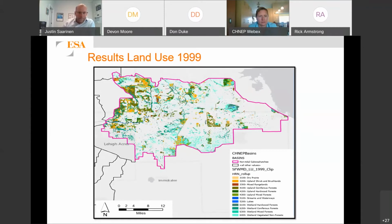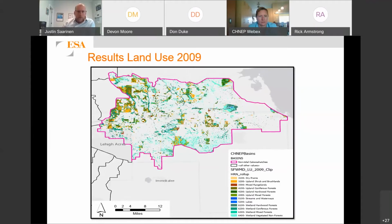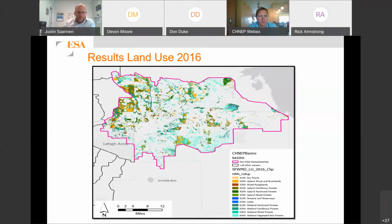Here's 99. Next slide, please. Here's 2009. Next slide, please. And this is 2016. It's important to note that in phase one, 2016 was not used; 2009 was used. So here's one of the main differences between phase two and phase one: we're using 2016 land use from SoftMud as opposed to 2009. Okay, next slide, please.